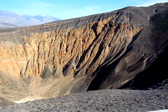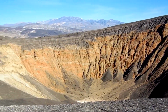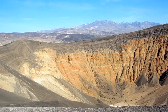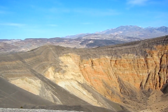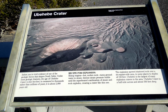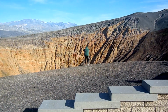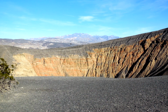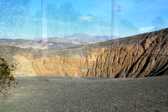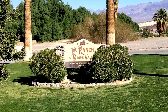Our final stop for the day brings us to the Ubehebe crater. This large volcanic crater is 600 feet deep and a half-mile across. Formed over 2,000 years ago, a walk around the rim is a distance of about 1.5 miles. From here, it's back to the ranch for the evening.